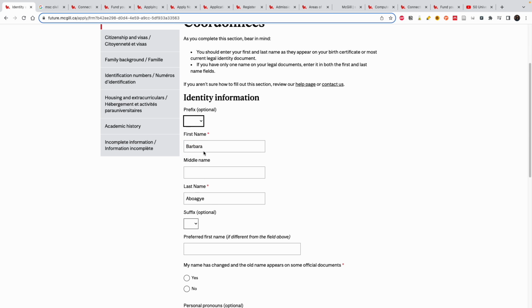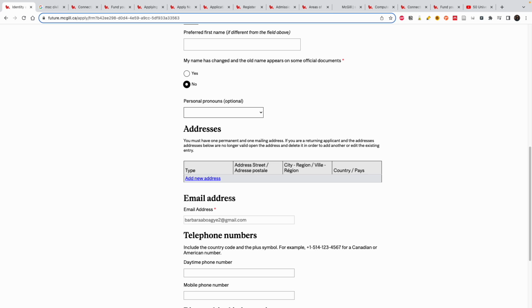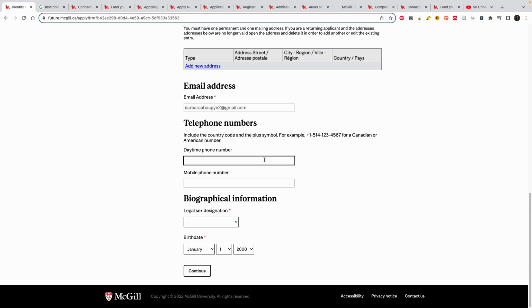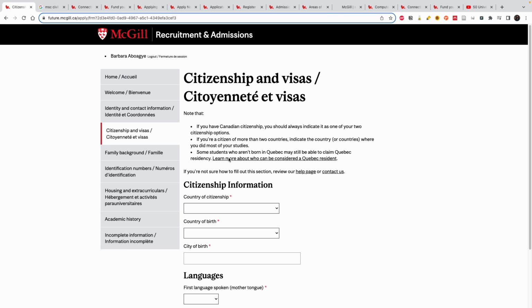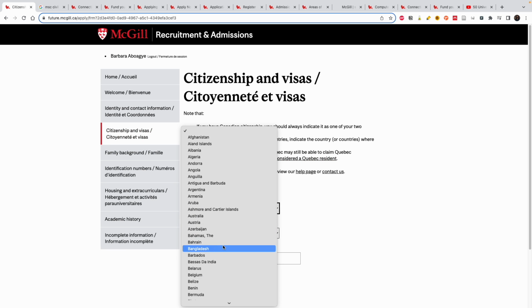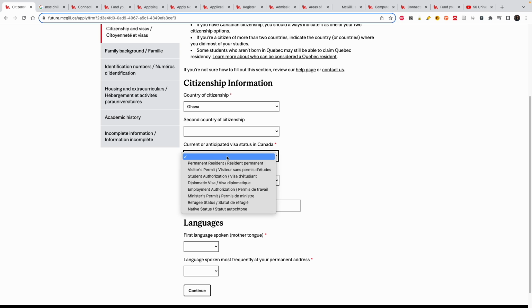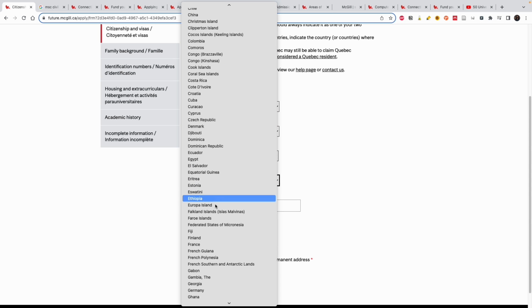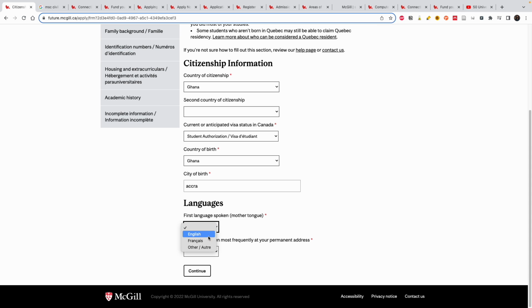So let's do this. Miss, I don't need this. My name has not changed. Your address, are these important? Fill all these other information if you need that. Citizenship, Ghana. Current anticipated visa status: you are going to be a student. Country of birth, Ghana. City of birth, Accra. Languages, English. So continue.